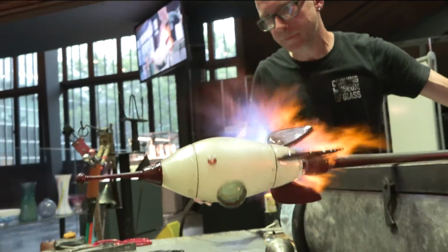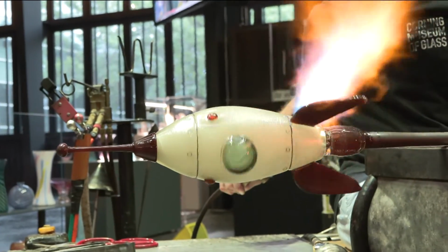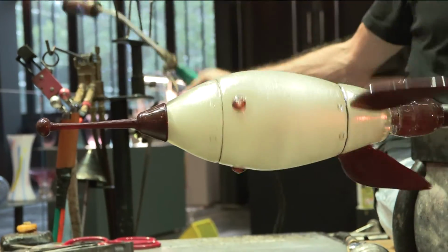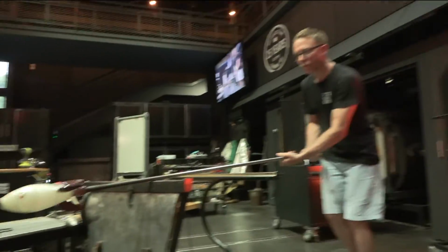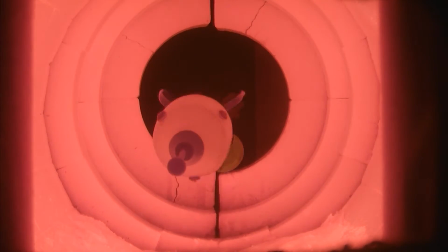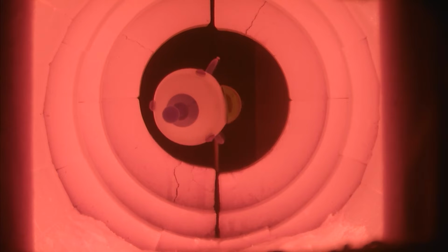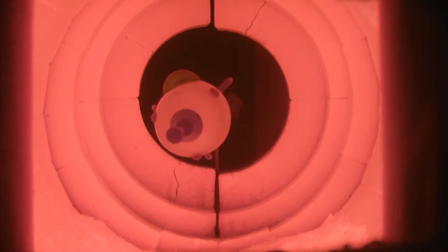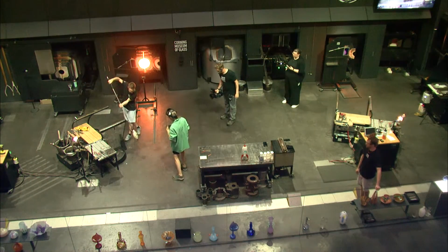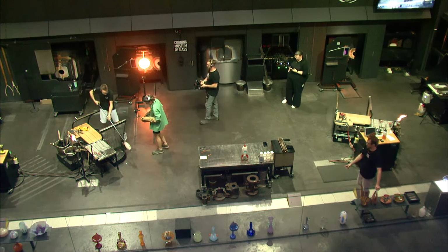So again, just making sure everything is really stable. The points of those fins where they're thinner will cool faster, so equalizing those temperatures out. And if this comes off really cleanly from that punty, they'll fire polish the bottom as well. So they'll remove any potential sharp spots that are left behind. We'll just melt those away with that hot torch again.